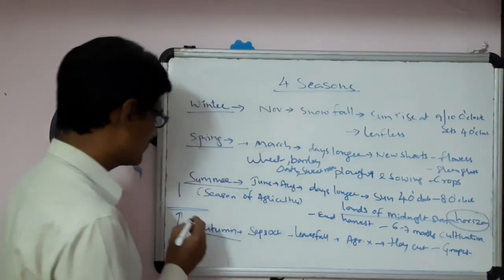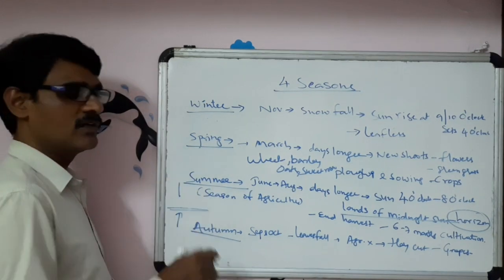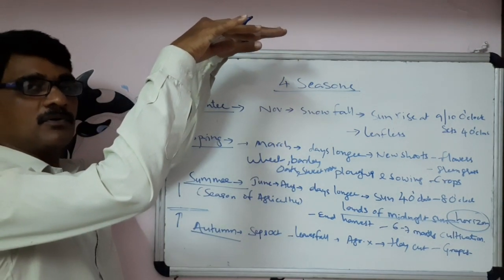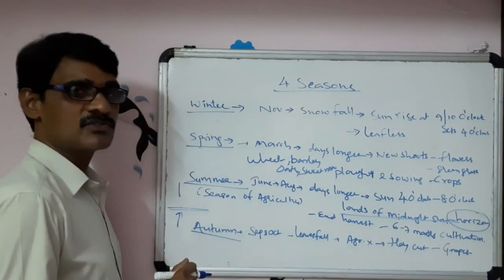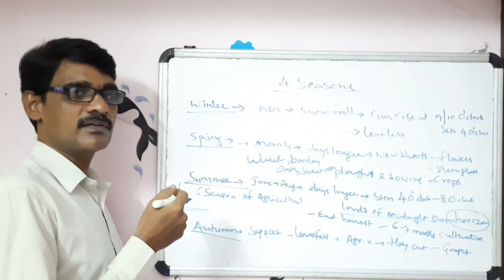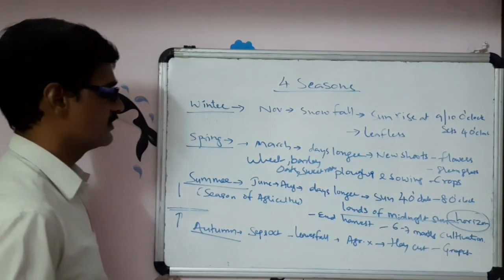So the sun doesn't rise above that line. So the sun is not rising up more than this horizon line. So the temperature is low, it is not very hot. So this is about the summer.